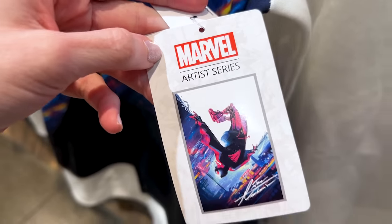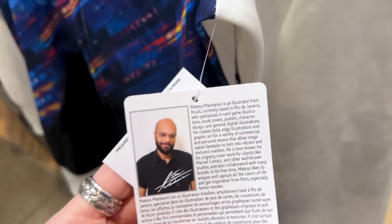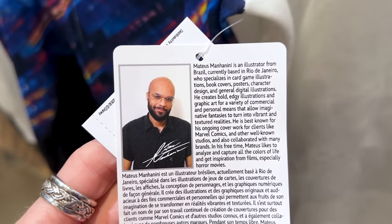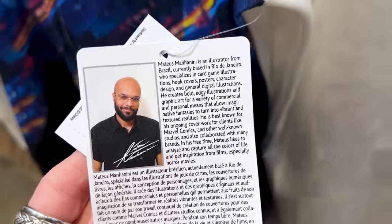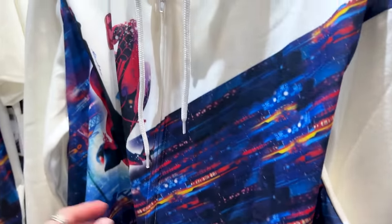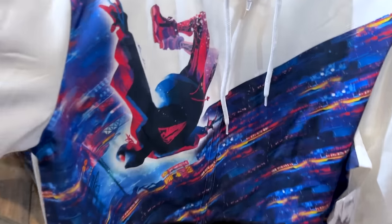They've got a new artist series collection for Spider-Man, and the designer is Brazilian. His name is Mateus Manhanini. Hopefully I said that right, and if I didn't, I'm sorry. But yeah, it kind of tells you, you can pause and just read what it says about him. And yeah, let's look at the collection. For $90, we got this hoodie, and here he is.